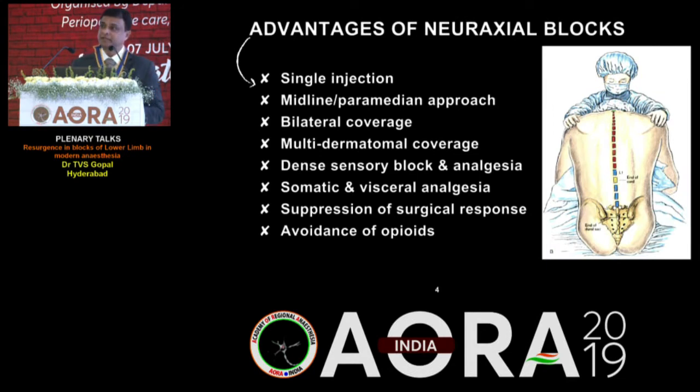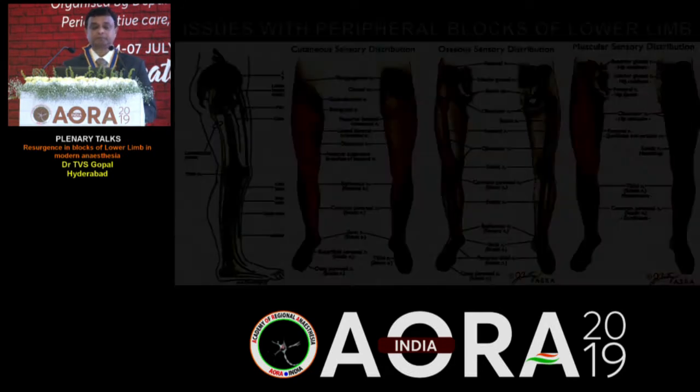Manoj said this yesterday. As anesthetists, we are all very comfortable performing neuraxial blocks, especially when it comes to lower extremity surgery. There are several advantages, and these include a single injection with either a midline or a paramedian approach. You have bilateral coverage, you have multi-dermal coverage. There is a dense sensory block, especially with a spinal, and both somatic and visceral analgesia are assured.